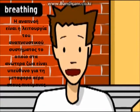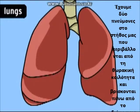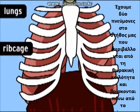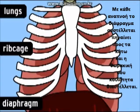Since you can't store it, your body takes it in all the time in a process called breathing. Breathing is the main function of the respiratory system, which, in complex animals, is responsible for carrying air to the lungs. Here's how it works in humans. Everyone has 2 lungs in their chest. Your lungs are surrounded by your rib cage, and they rest on a dome-shaped muscle called the diaphragm.